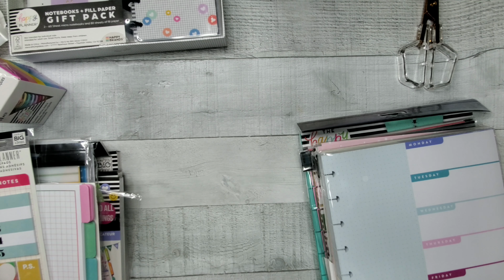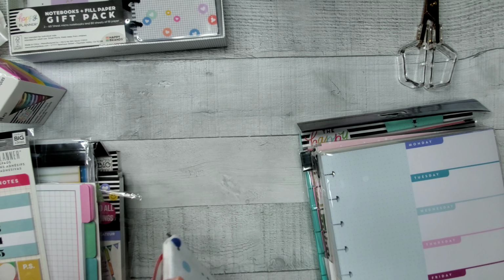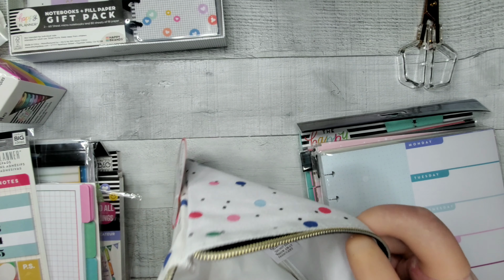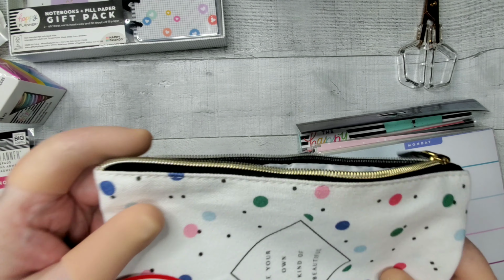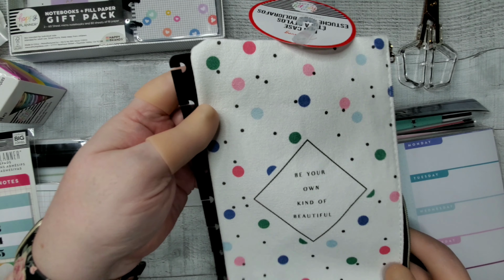Now we've got a pen case from 2018. Be Your Own Kind of Beautiful. It is punched to go in your planner, and it's got the white interior and the obligatory silica gel. So, that's cute.